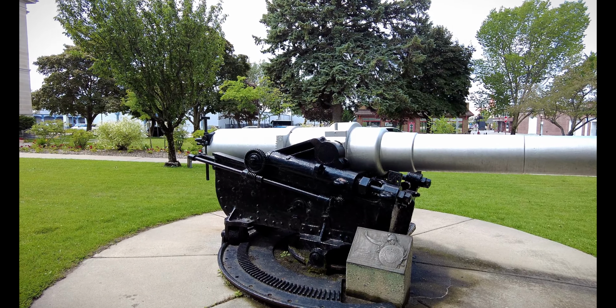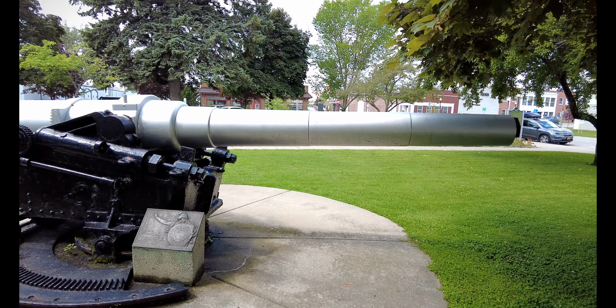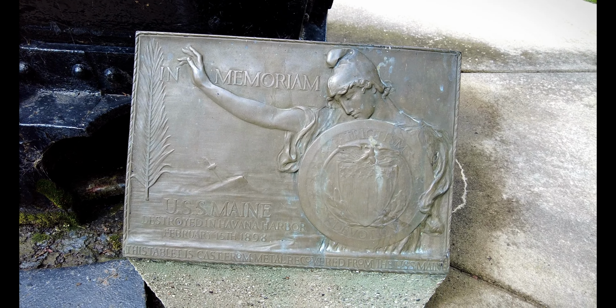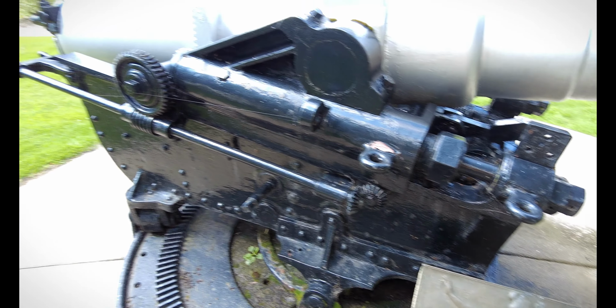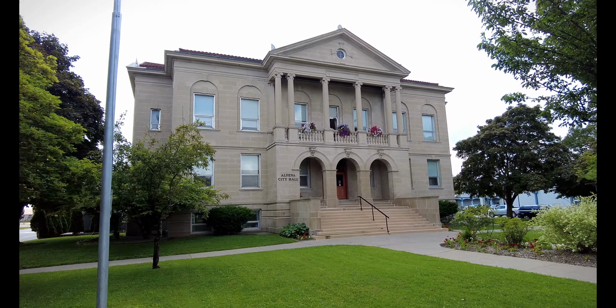This impressive cannon on the lawn of City Hall comes from the battleship USS Maine, which exploded in Havana Harbor on February the 5th, 1898. The United States blamed Spain for this act of sabotage, and it is still much in debate whether it was an act of sabotage or a natural disaster, an explosion in the coal bunkers on the ship. But eventually, this led to the outbreak of the Spanish-American War.